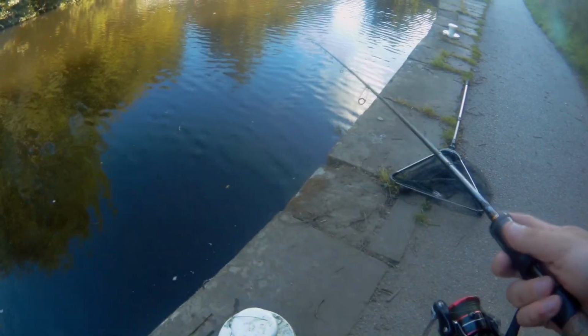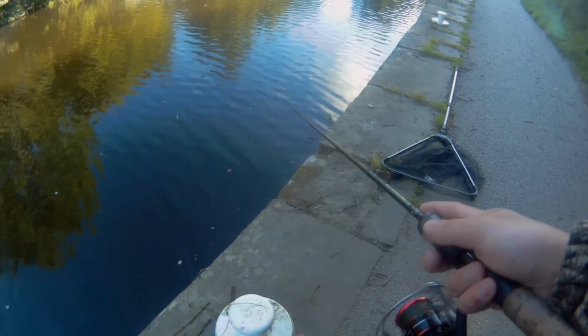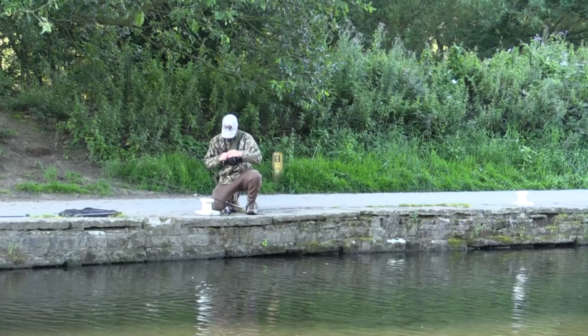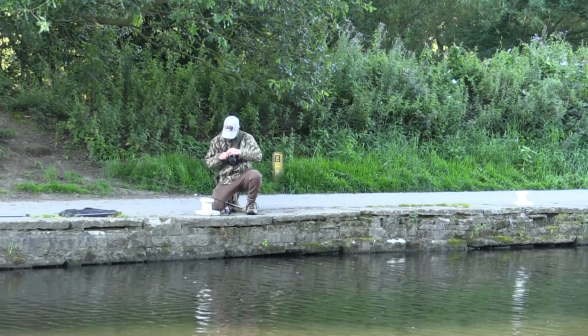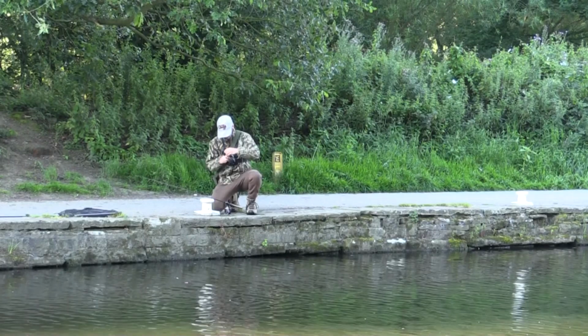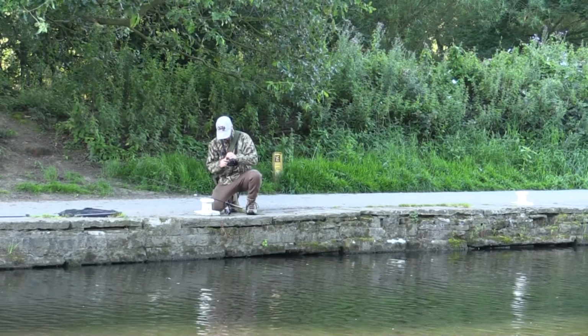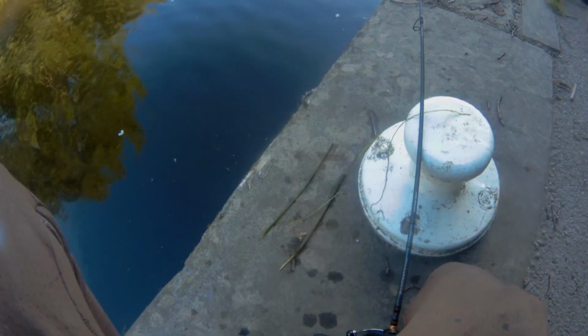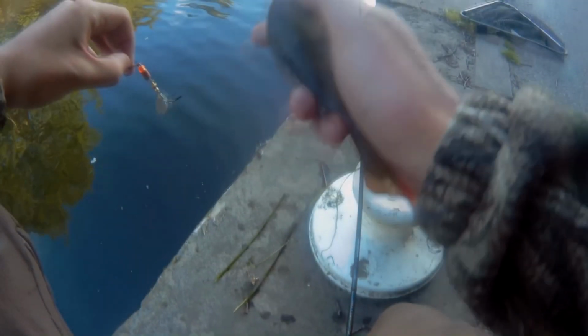It's pretty crazy how many's just sat in the edge. There's one straight away. There you go, look. Barely even moved it there. That's a bit better than the other one. Just get him unhooked. Seems like they're on it today anyway. There you go. Gone.